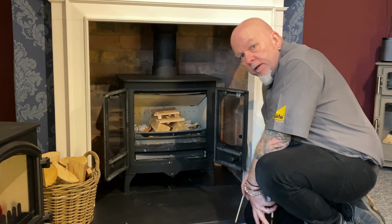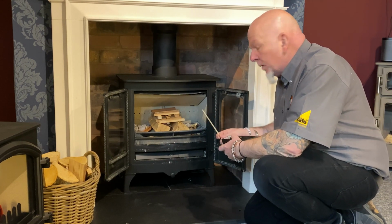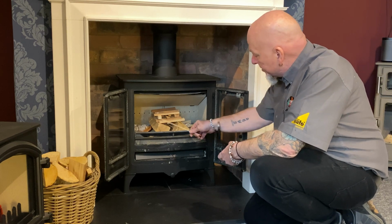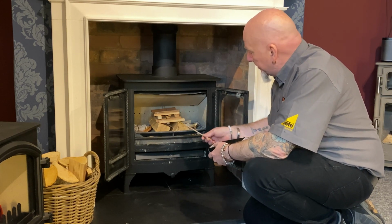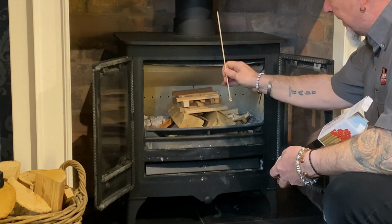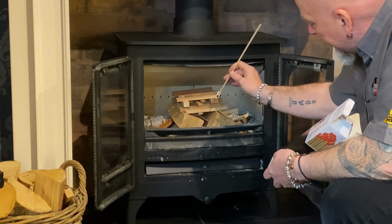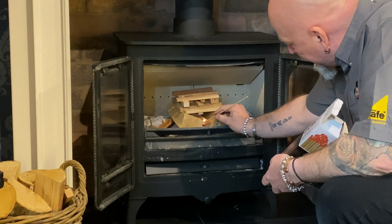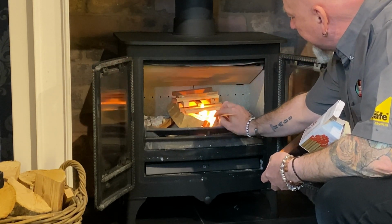So here we go, going to light the Charnwood Island One now. It's my normal way of setting up logs, my favourite way, which is the top down lighting. Wood on the bottom, kindling on top. I usually use a blowtorch, as you well know. There we go, so just light the firelighters in there. Then we're going to leave this to get going.